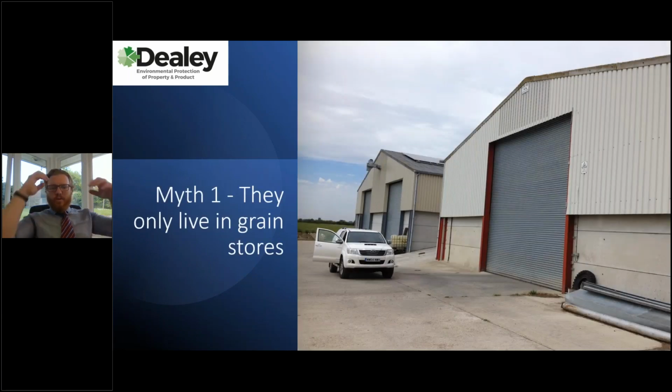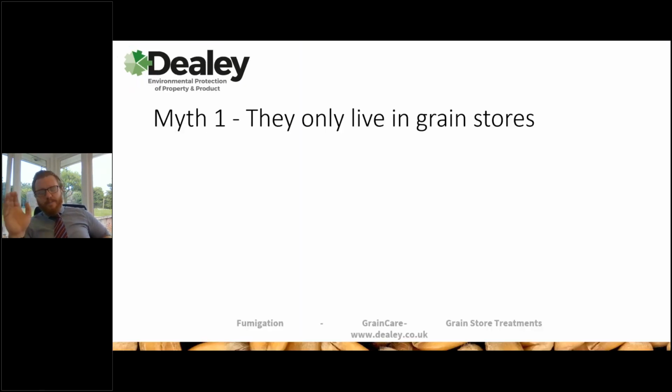So I'm going to get into the myths now. Don't forget to ask questions if you want to in the chat. Let's go. Myth number one, they only live in grain stores. This is a whopper. I'm going to start with the biggest. They unfortunately don't only live in grain stores, and I'll tell you why. Mostly it's a problem of timing.